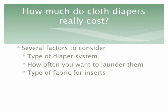Now the question of how much do cloth diapers really cost, that's kind of a complex question to answer in just one short little video. So all that I'm going to say for right now is it depends on the type of diaper system that you choose. There's several out there.